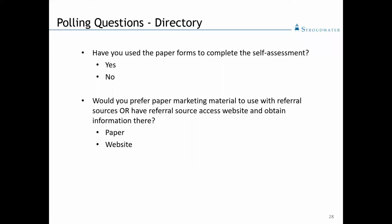In addition, I talked a little about how we can utilize this swing bed directory as a marketing resource for you to market to your referral sources. So the second question is, would you prefer paper marketing material, something tangible that you may email to your referral sources or hand deliver, or have your referral sources access the website and the portal, something electronic, to obtain information there? I'm talking about all of your clinical components that you can offer in your swing bed. Basically the nuts and bolts of your swing bed program that you would leverage to get referrals from partner hospitals or other referral sources to grow your swing bed program.